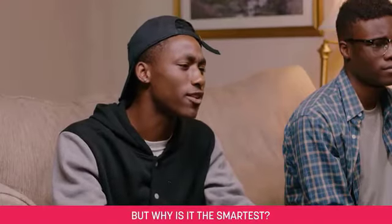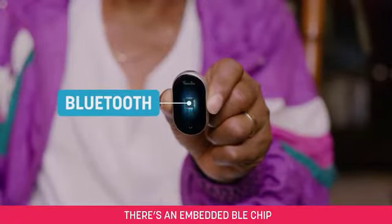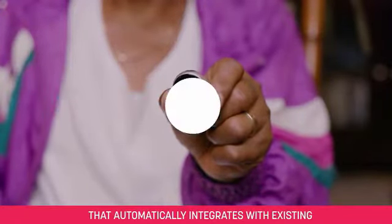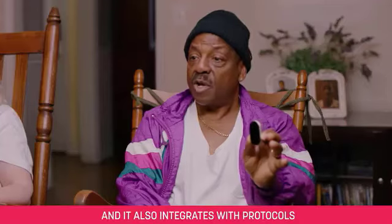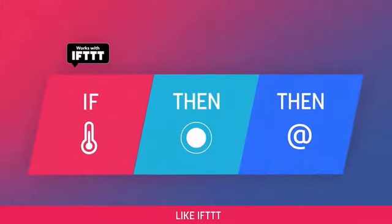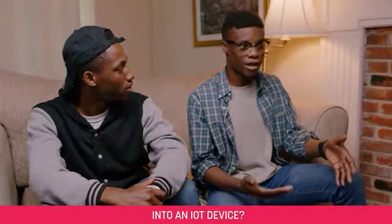But why is it the smartest? Because inside Thermbot, there's an embedded BLE chip that automatically integrates with existing wellness and health tracking apps. And it also integrates with protocols like IFTTT. So it transforms a regular thermometer into an IoT device?